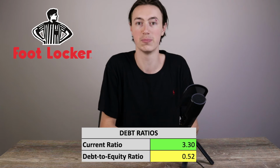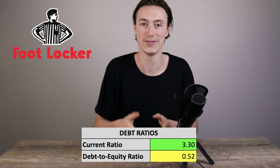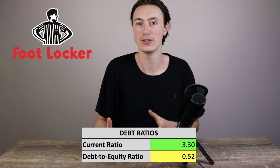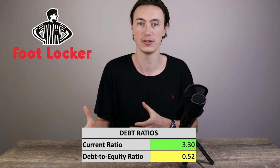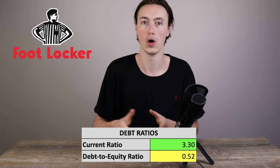Foot Locker also has very low levels of debt, with a current ratio of 3.3 and a debt to equity ratio of 0.5, which means that we can be very confident that we're not going to lose all of our money in an investment in Foot Locker, and it means we don't have to worry about a bankruptcy from not being able to pay debt. It means we can entirely focus on whether or not they're going to be able to grow their profits in the future, or their profits are going to go down in the future, or if they're more or less going to stay around the same over the long term.